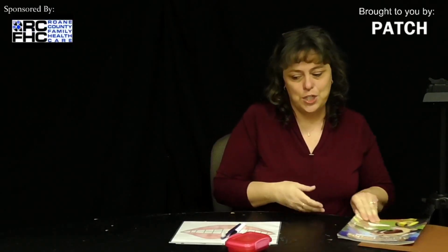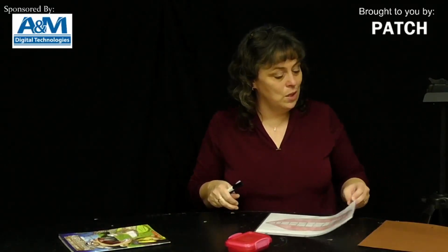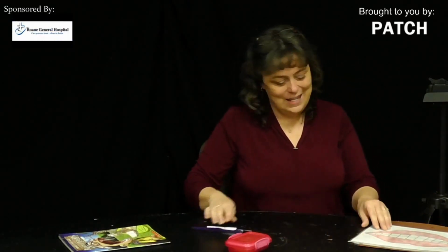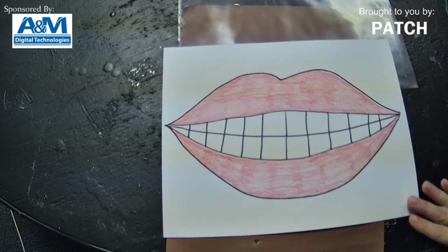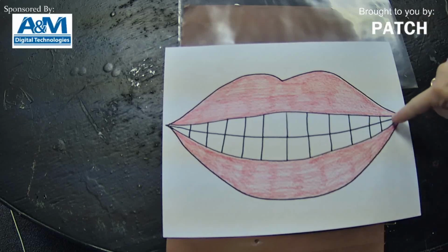Okay? So now we need to do a game, an activity. And I happen to have an activity that goes along with your teeth. What I did for this activity, and you see that I have it in one of the page protectors, I'll slide it out so you can get a better look at it. What I did was I just drew a big mouth on a sheet of paper. Something you can do. Get out your markers and your crayons. And I've got my lips there, and I colored mine red with a red crayon. And then I made my teeth.